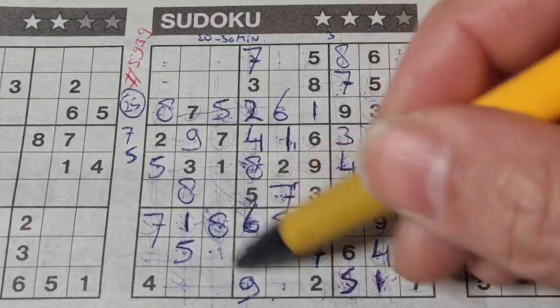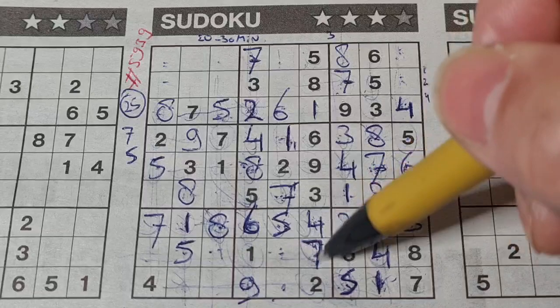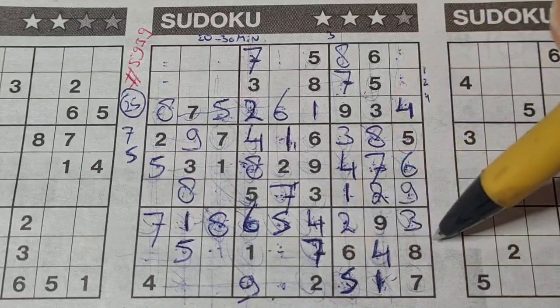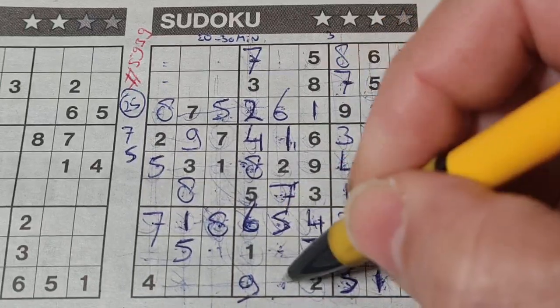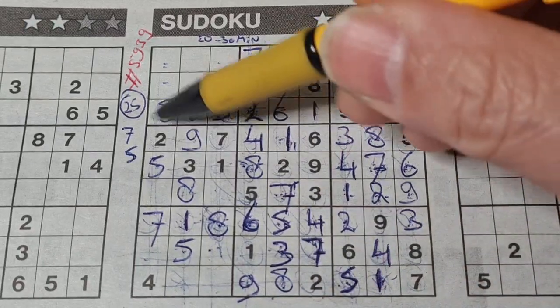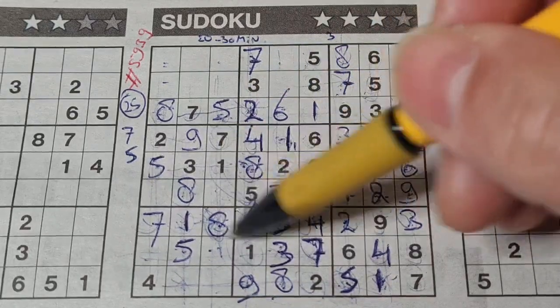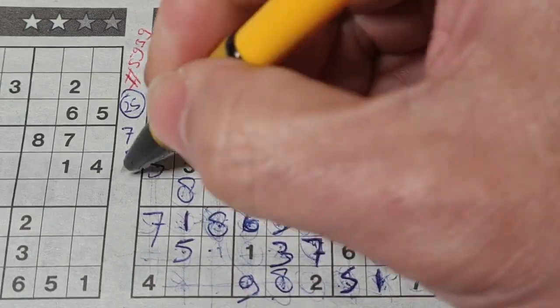Two missing numbers in this big square. One is the 1, the 2. 3 is missing. The 4, the 5, the 6, the 7, and 8 is missing. 3 and 8. We have an 8 in this row. No 8 there. 8 should be here, and the 3 goes there. And all the 8s are used. I can see. Digit number 3, number 8.